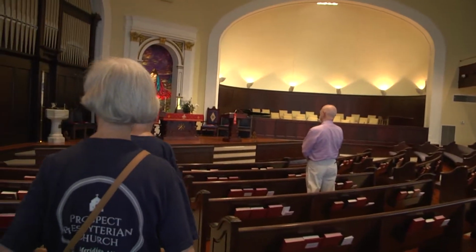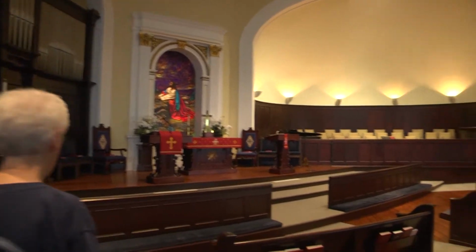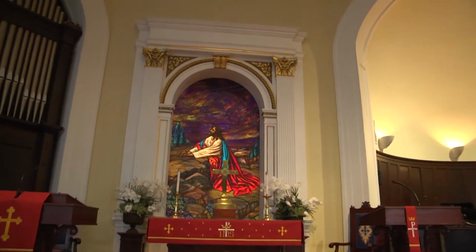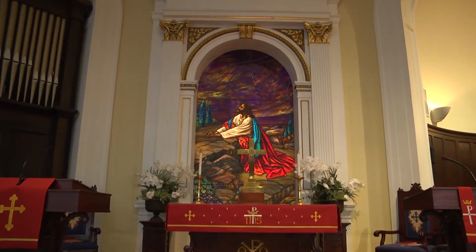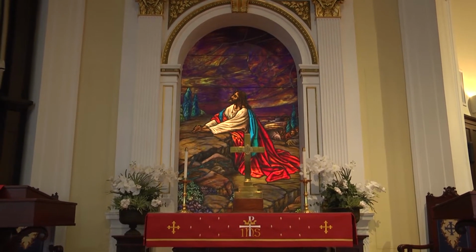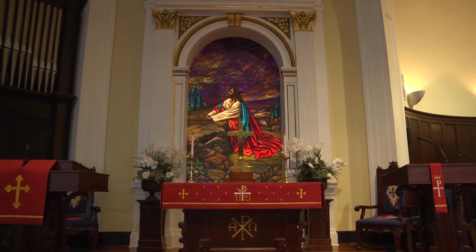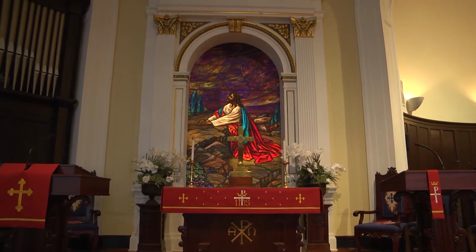There's Jesus praying in the garden, behind the pulpit and the altar. And these windows are very traditional American style stained glass windows. If you notice that all of the color is all mixed up in the glass, that's the opalescent style of glass that was popularized and made in America around the 1870s, 1880s, and that opalescent glass was one of the materials that Tiffany and other studios like Tiffany developed into an American style of stained glass windows.